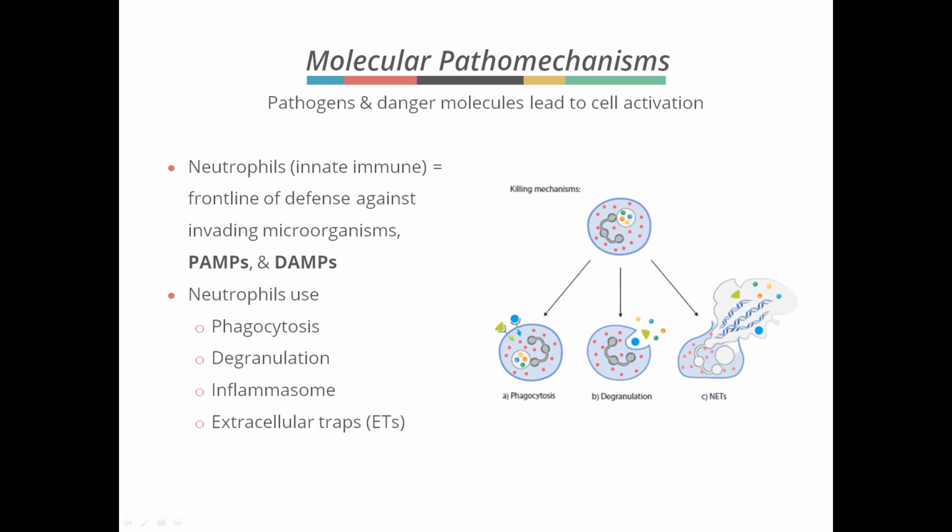Such strategies include phagocytosis, degranulation, the inflammasome, and the recently discovered formation of extracellular traps. During phagocytosis, internalized pathogens, particles, or DAMPs are translocated to phagosomes where antimicrobial factors derived from granules and reactive oxygen species create a killing environment.